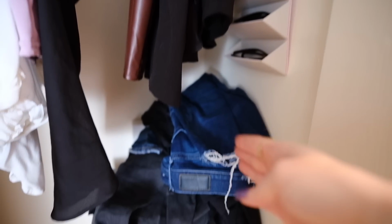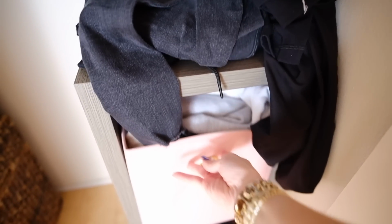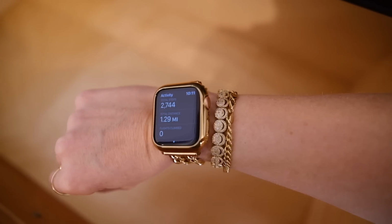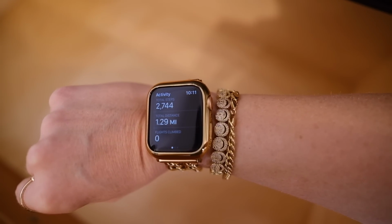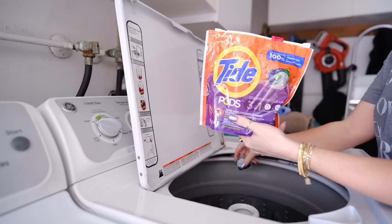And then I need to go through all the jeans, and in here are sweatshirts that I totally forgot are in there. I haven't even been wearing those. These are the last clothes, and then I'll be done with the clothes. Hallelujah. An update on time, it's 10:11 and I've already walked 1.3 miles just moving around the house and putting things away.